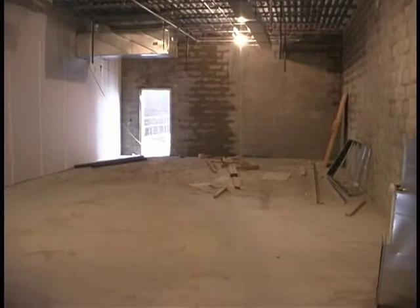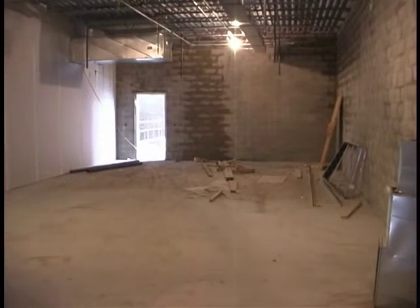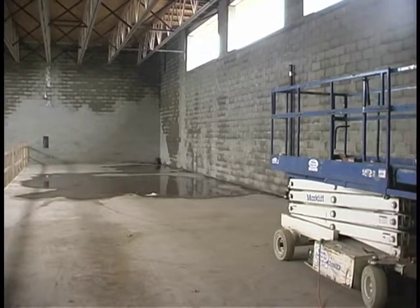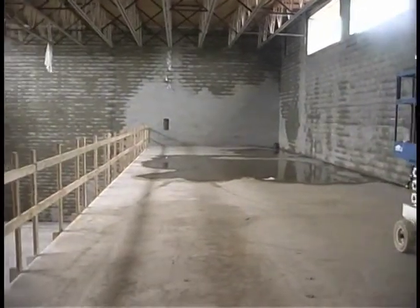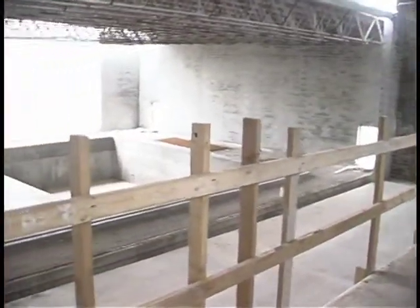Among the many programs the Y will be offering will be the Taekwondo service, which will be held in this studio. We are now on the upper level, and we are looking at the upper level bleacher seating for the competition pool. And you can see the magnificent view down to the 8-lane competition pool.